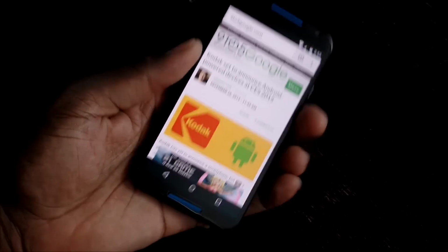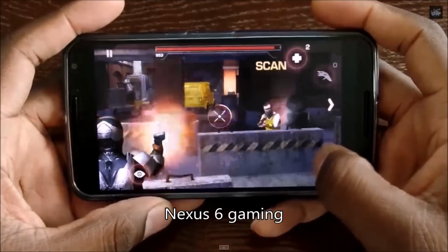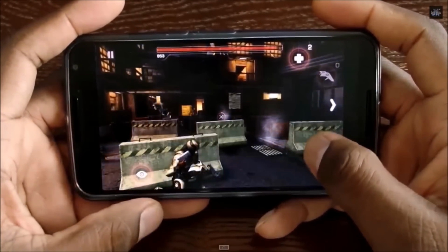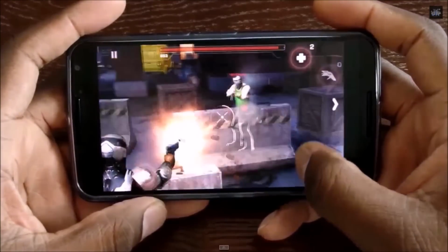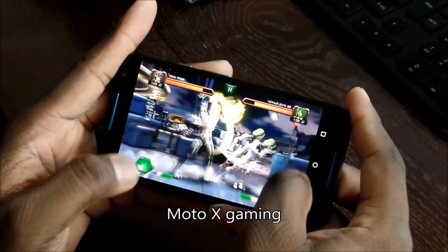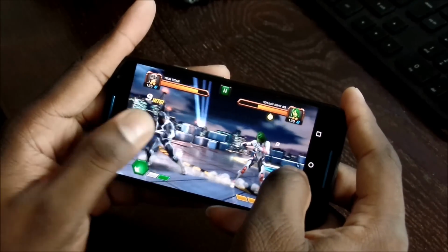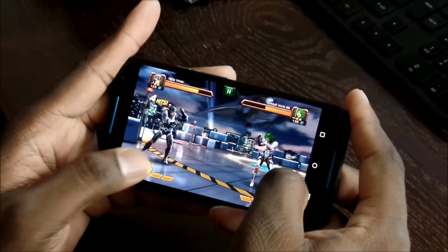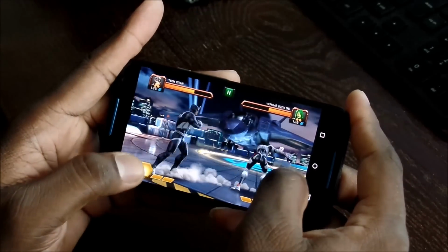So I did a side-by-side gaming test with the Nexus 6 and the Moto X, and the Nexus 6 performs well. There's absolutely nothing wrong with it for gaming. The sound coming out of the speaker is really, really loud, and it's just clear, and the gameplay is great. But the Moto X just seems like it was a lot smoother in day-to-day gaming, because I've been playing this game here on both devices, and it's really, really nice. I mean, there's nothing I can complain about with the Moto X's gaming experience. The 5.2-inch screen is good.